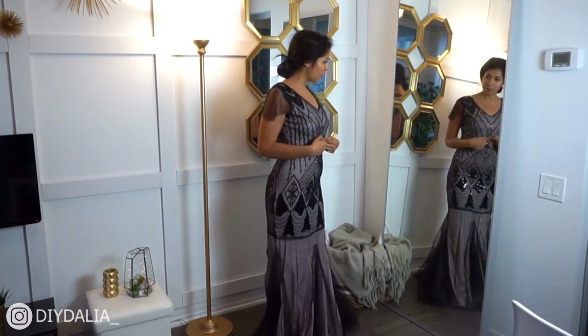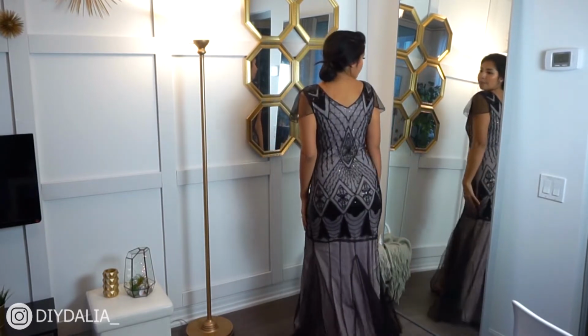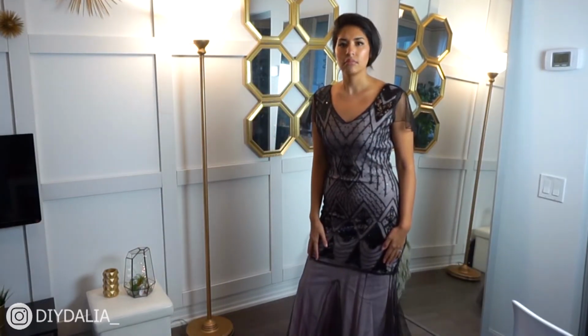Can you imagine the V came down to like here? I feel like for prom, that would be so perfect. If it just came really low in the front and the back, and then it hugged all the curves and stuff, that would be good. But yeah, I'd rate it maybe a 6 for me. If this is actually your style, I'd rate it a 9, and I would say change the sleeves, take it to a tailor, get the tailor to fix the sleeves.